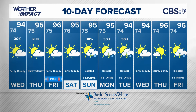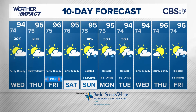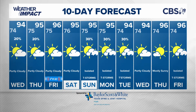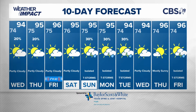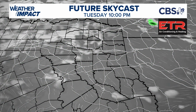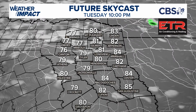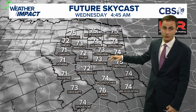But overall, pretty quiet forecast. We just have a couple of rain chances in there, but nothing that is going to be a complete washout. I think a lot of the dry air that we're going to be seeing coming in from the southwest is really going to limit our rain chances going forward. So one more look at future skycast. Like I said, this is definitely the definition of a 20% chance of rain, maybe even a 30% chance of rain. So one more time, future skycast as we move forward.